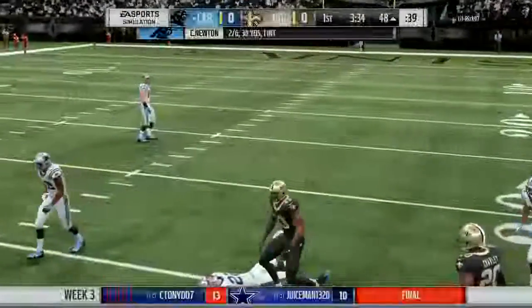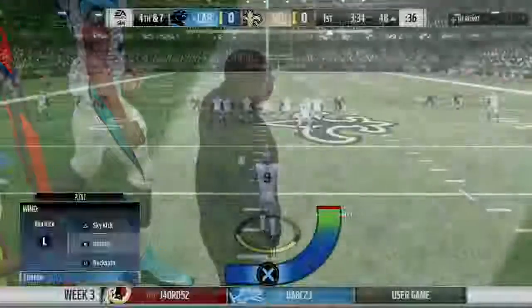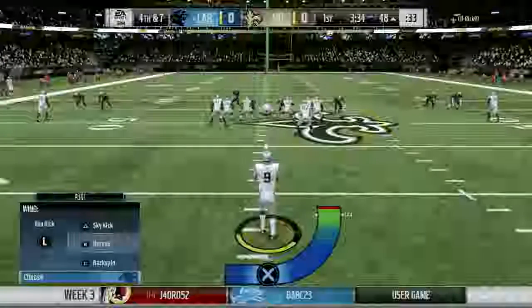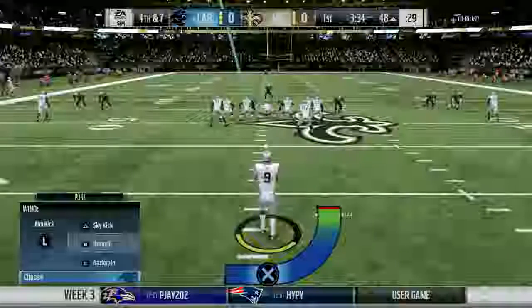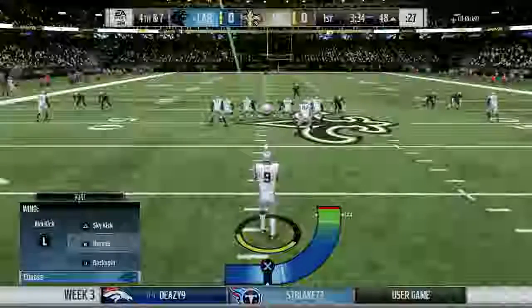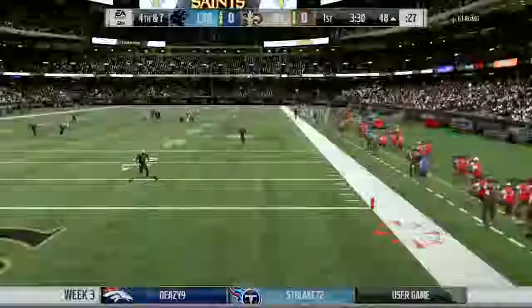And he couldn't hang on to it through the contact. Incomplete. You can tell they were hoping for a flag there offensively. Several on the sideline motioning, hey, why not a penalty? Why not a penalty? What did you see? Yeah, I think you've got to let them play, and the officials are instructed, if there's contact coming from both sides, no flag. Let them fight it out.